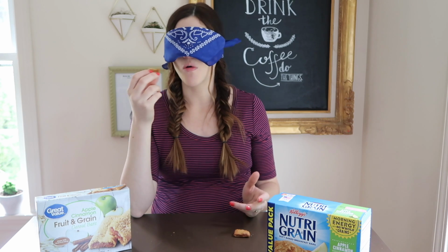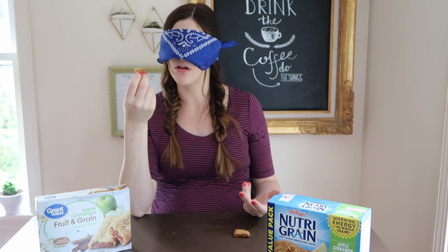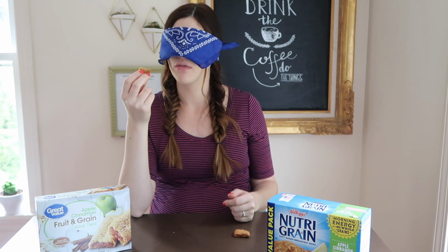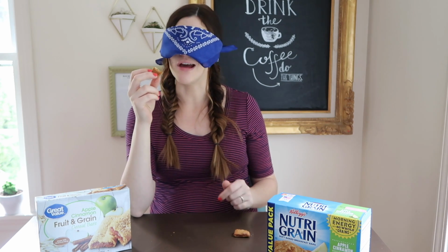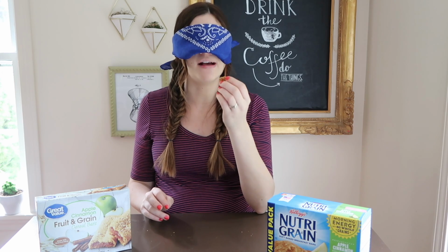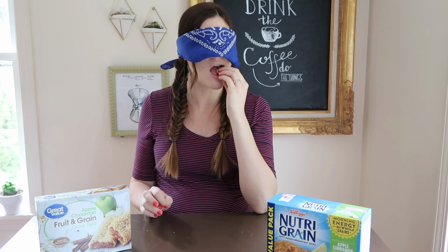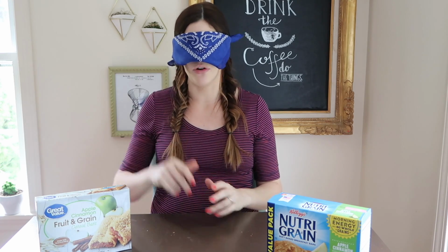Alright, starting on the right side. Oh, pretty good. Normal apple filling. This one I feel like the crust, or the granola-y part, seems really dense and well done. Let's do this side. This one has more filling, but the filling tastes more fake. It didn't seem as high quality. I'm gonna say this is Nutrigrain. This is Walmart. This one tasted more delicious to me.